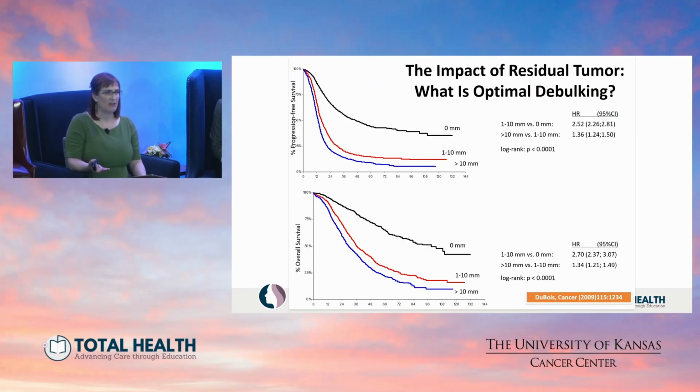So what is the impact of having any residual cancer? What the data has shown us is that getting down to no gross residual is ideal. What you're seeing here is that those patients, 0 millimeter, have significantly better progression-free and overall survival compared to patients we call optimal, which is less than 1 centimeter. There's still a survival advantage to that compared to suboptimal, but there really is a significant advantage to no gross residual disease. That's really our goal, and that's a lot of what our medical oncologists talk about when they're meeting patients: do we start with chemotherapy or do we start with surgery?